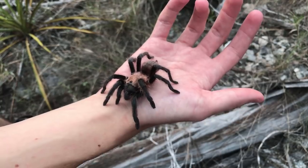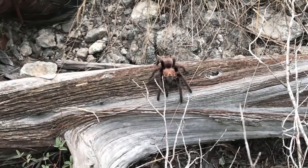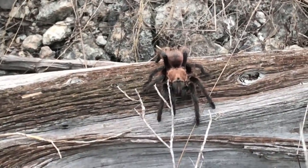So if I were a spider, I feel like this pile of brush and scrap would look pretty darn inviting. Check out that beautiful spider. He looks right at home there. It looks just as if he was meant to be there.